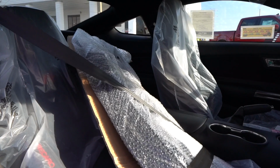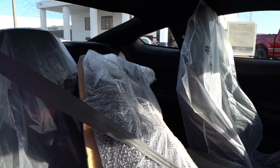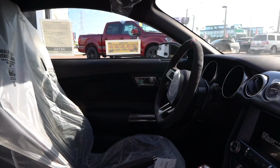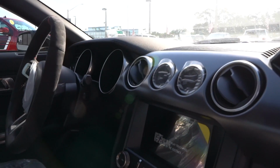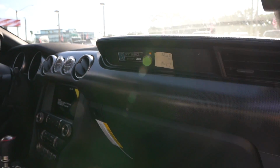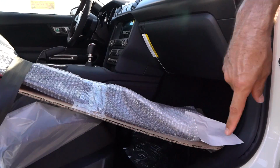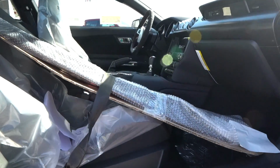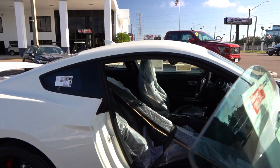Both the driver and the passenger seats have plastic. Of course, they put clear vinyl plastic on all the gauges and the infotainment system so that does not get scratched during the whole delivery process. And then the final bit that you'll see are the blue stickers to protect the Ford Performance badges. That's all going to be taken off during that pre-delivery inspection.